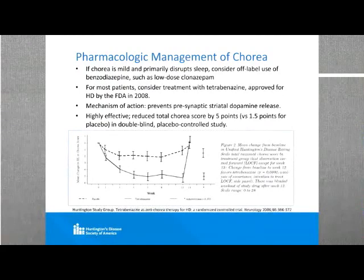Pharmacologic management of chorea can often start with a simple dose of benzodiazepine at bedtime for patients who are having difficulty falling asleep or maintaining sleep because of chorea, but who don't have significant daytime symptoms. For patients who have significant daytime symptoms of chorea, anti-chorea therapy starts with tetrabenazine, which was approved by the FDA for Huntington's disease-related chorea in 2008.